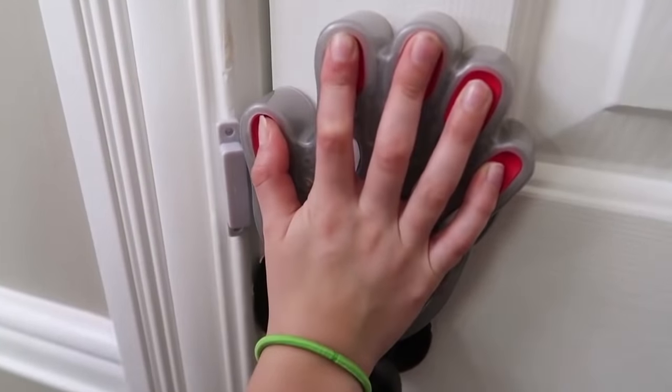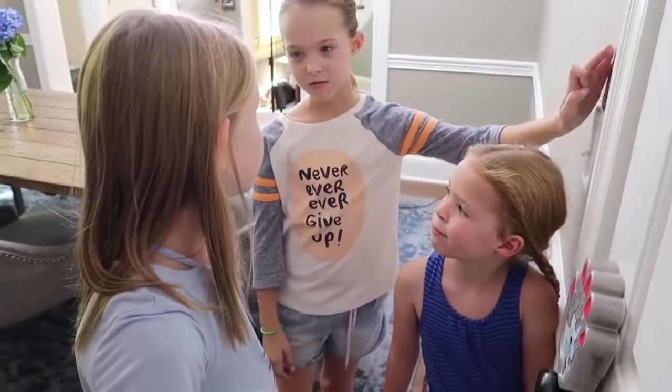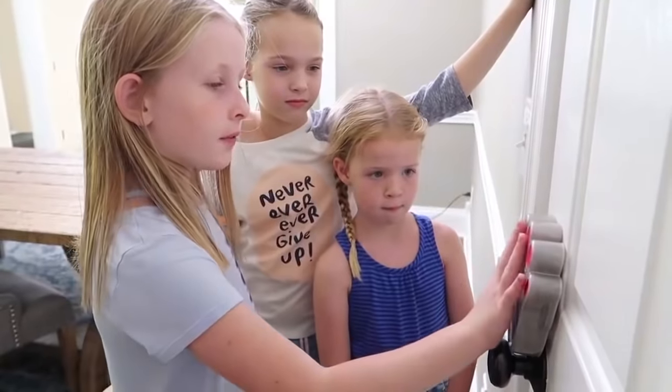My prints didn't work. Step out of the way, let me give it a try. Mine didn't work either. Well, we can only hope that it's programmed to recognize your prints, Avery. Go ahead and give it a try. Here I go.